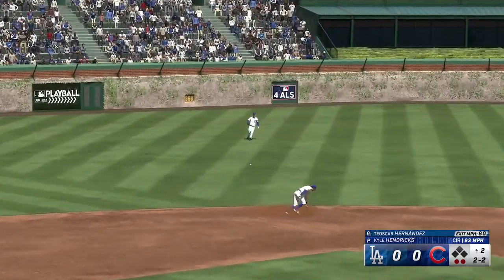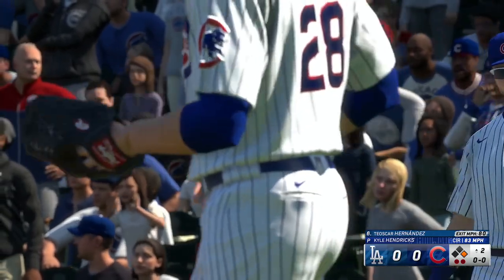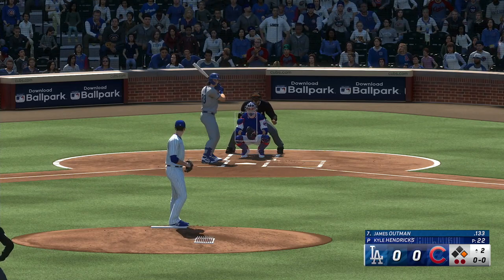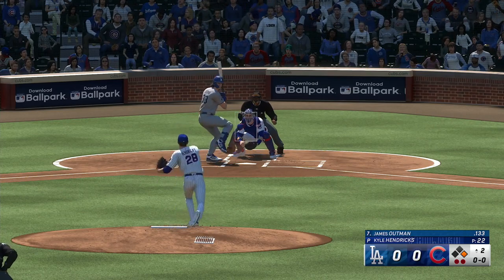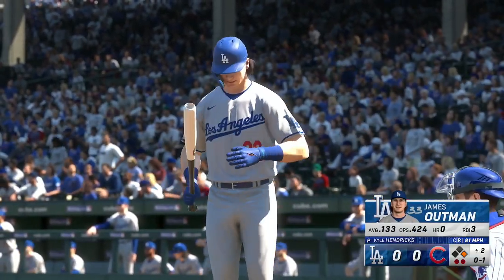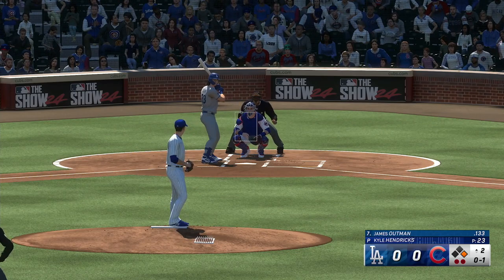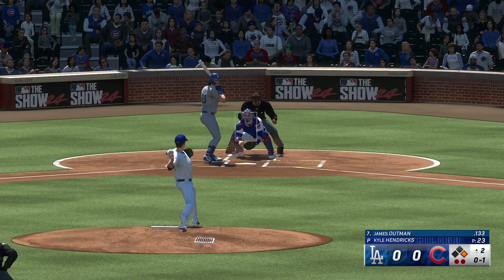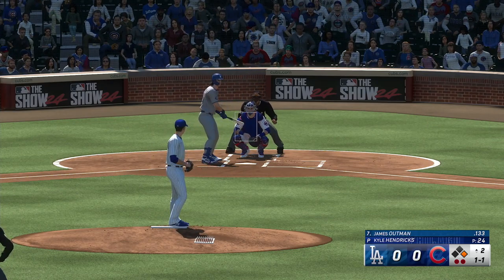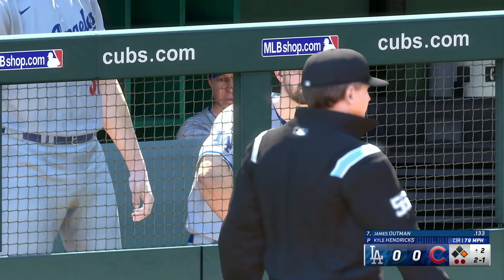Up the middle, and it finds its way through for a hit, and that keeps the inning alive. Batting seventh, now the center fielder, James Outman. And first offering is fouled off. At the belt and fires. And a curve is down and in. Hernandez off of first with two away. That one misses, and it's 2-1. Two balls, one strike.